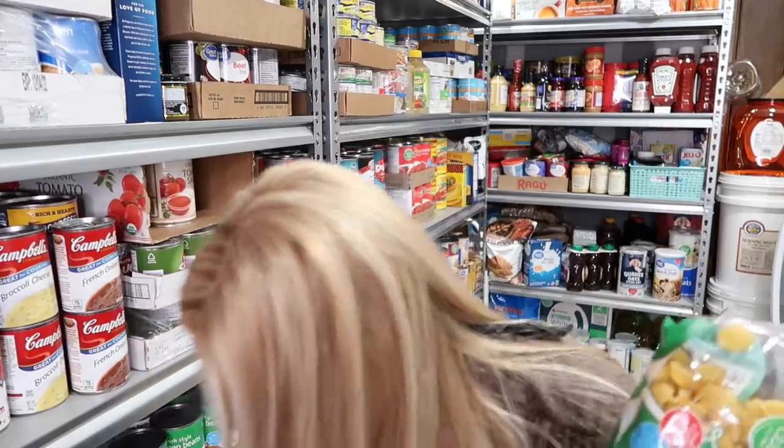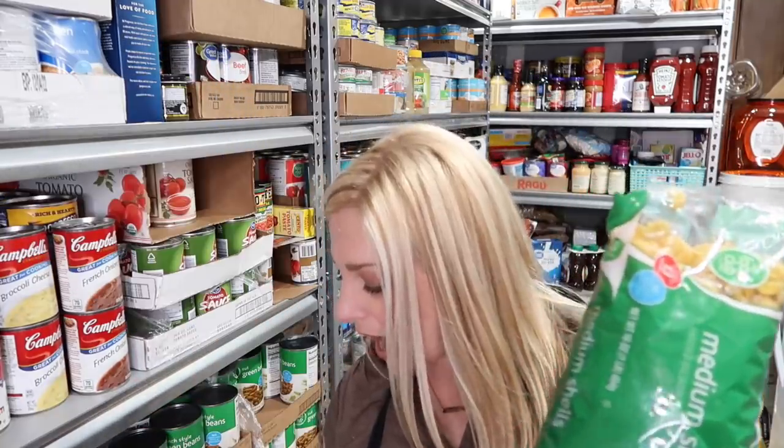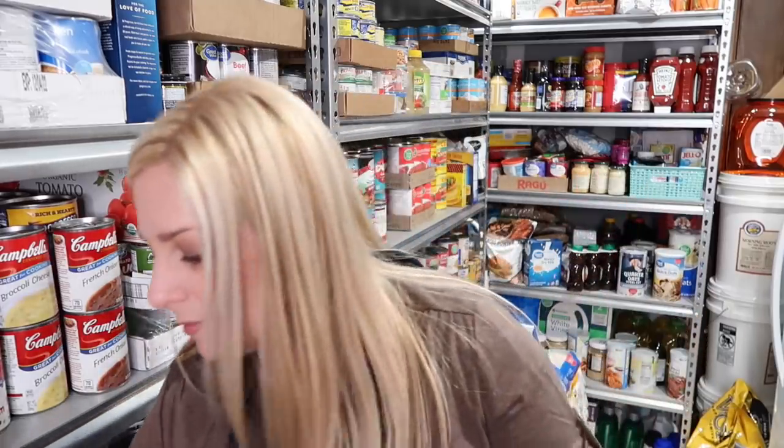But my go-to is pasta of any kind. I have lots of pasta. Oh my gosh, I have shells, I have lasagna noodles, I have penne. When you have pasta on hand, you can bulk up any dish. If you have chicken, shrimp, meatballs, ground beef, bacon, you can make a ton of meals with that.